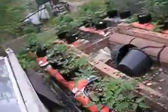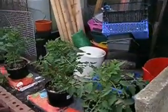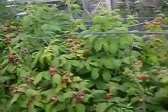I hadn't any room for the tomato plants, so I planted them in the old greenhouse, and they seem quite happy. These are autumn bliss. They are not looking too good, but I had planned to take them up.